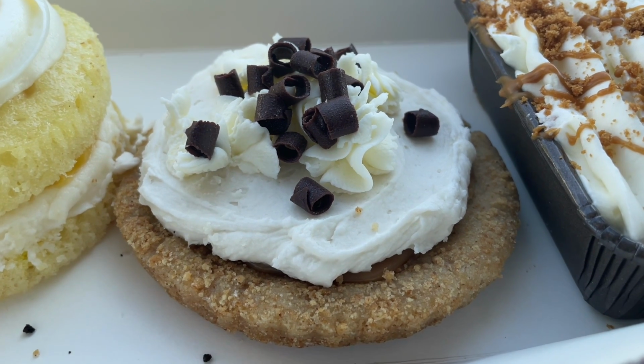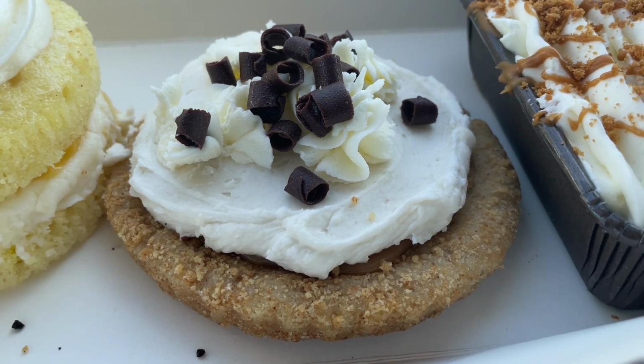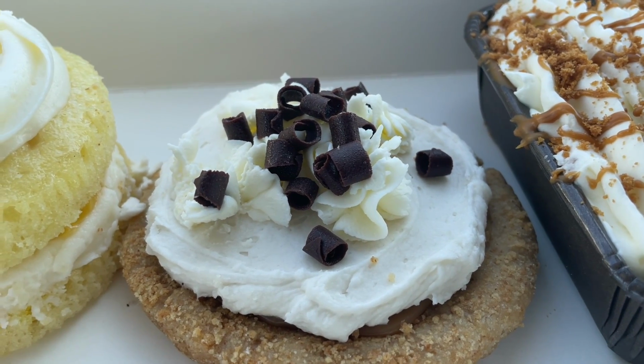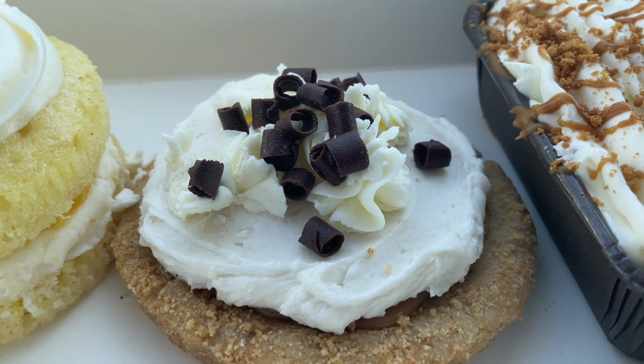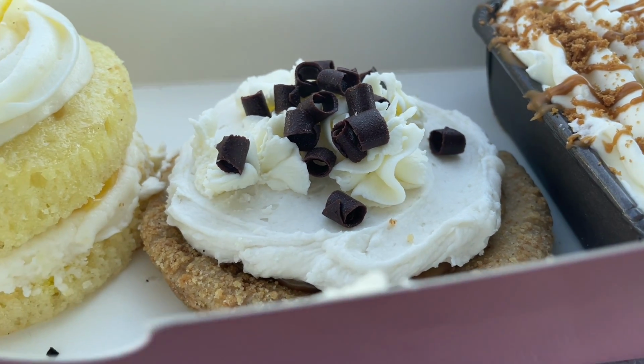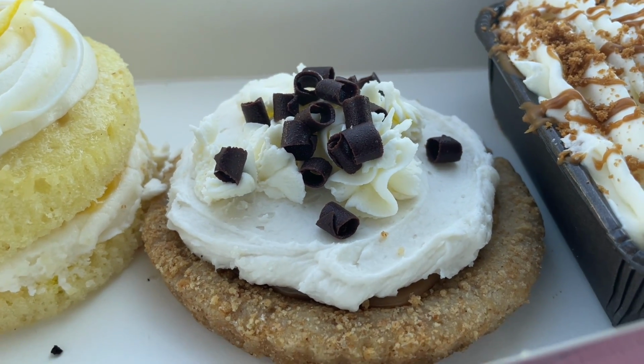So it's supposed to be a graham cracker cookie with caramel, banana frosting. Girl, so many ingredients. Some with banana frosting, whipped cream, and dark chocolate shavings.